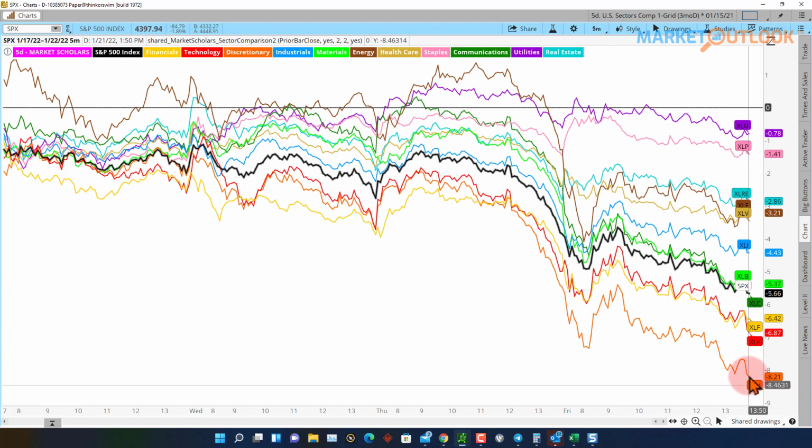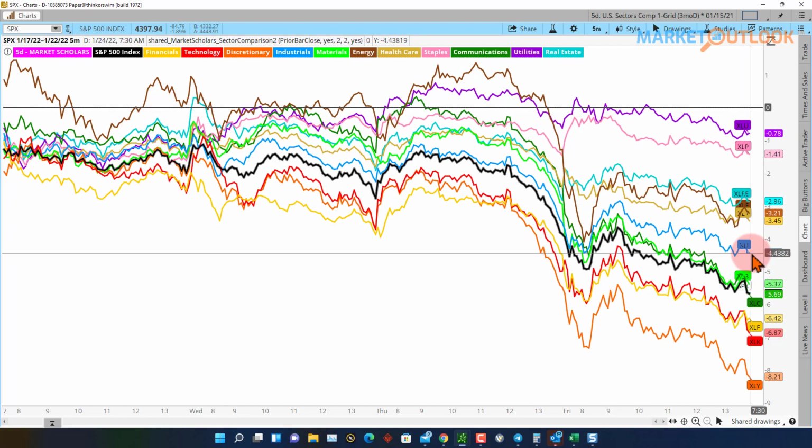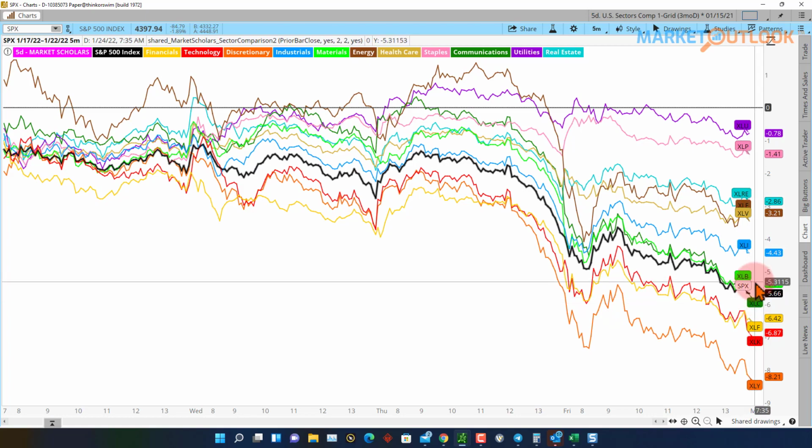There's your sector performance: XLY, XLK, XLC. And there's your QQQ. Financials not doing very well. Utilities and staples holding up very well, along with energy and real estate and healthcare as well. You can see industrials outperforming, materials slightly outperforming.